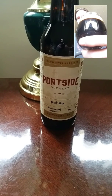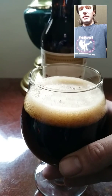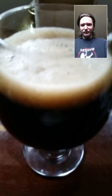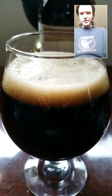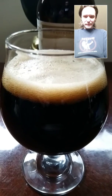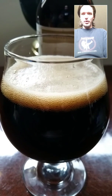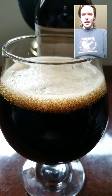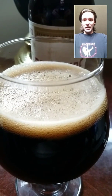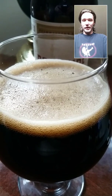As you can see, pitch black, nice, kind of burnt, kind of charred head to it. Not too shabby, if I do say so myself. I like the color to that. It's a fair assessment that it's kind of a mocha colored head. It shouldn't last that long. It probably will dissipate while I'm sitting here talking to you. As you can see right there, it is going away very, very quickly.